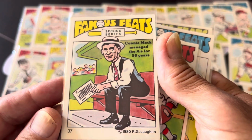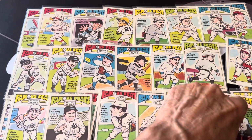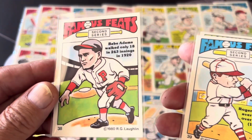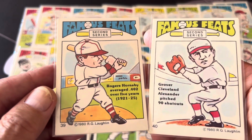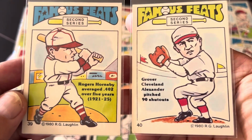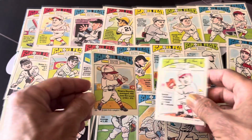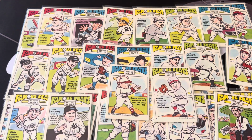Again, from 1980, blank backed. But these Laughlin cards have become pretty cool cards to collect. And as you know, they've really gone up in price. And there's the last 2, Rogers Hornsby and Grover Cleveland. So it's a 40 card set. And that is the famous feats, the Laughlin cards.